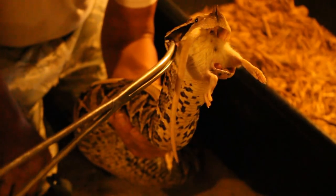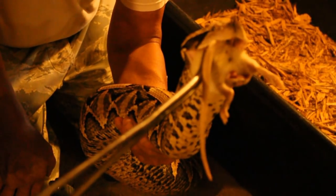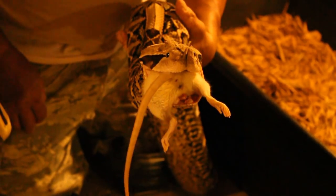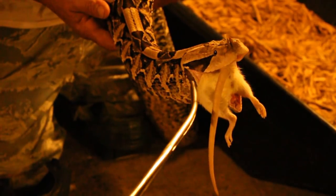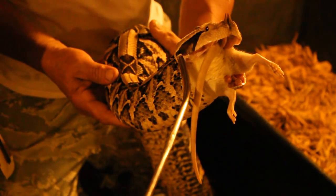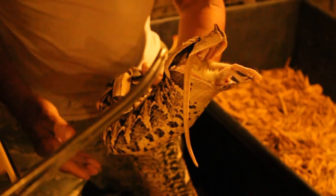Just pull the fang. Get the forceps around the fang. Did it just fall out? Oh, there it is. Okay. There you go. It's going to fall out, but she's going to swallow it because it's stuck to her. Just pull it. There. Oh, whoa. There you go.